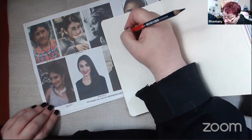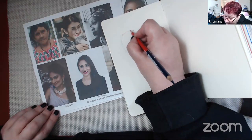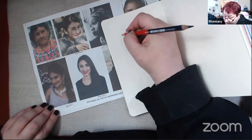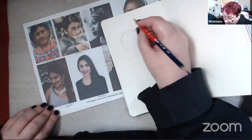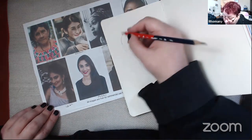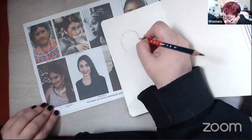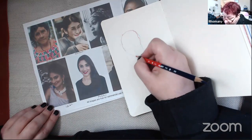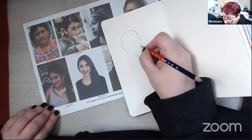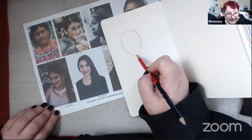So I take roughly a third and I do a dome. I curve it down to this corner. I do a little out and back in for the cheek. And then I generally just do a curve and join those 2 lines up. And that gives me my oval for the face.